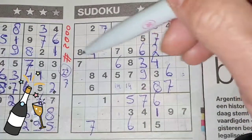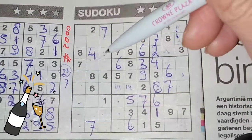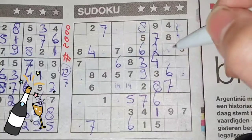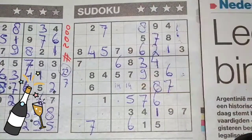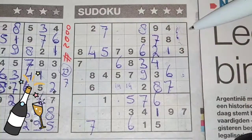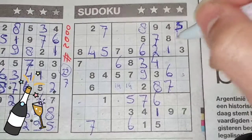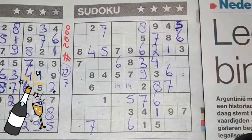2 boxes left in the third row. The numbers 1 and 5. We see here 1, no 1 there. 1 should be here, and the 5 goes there. 5 in this row, 5 in the second row. So on the first row, the only place for 5 should be there. And I've eliminated the 6, so the 6 goes here.